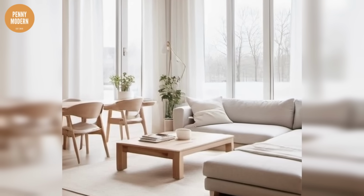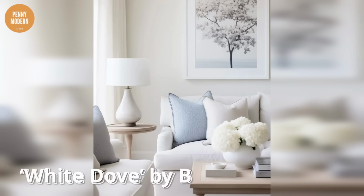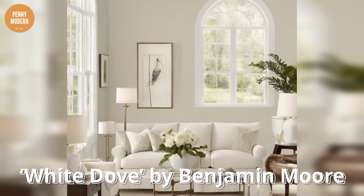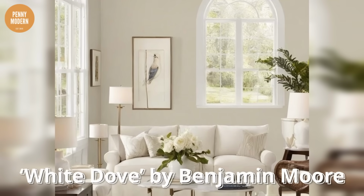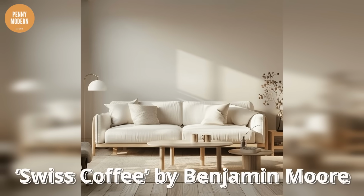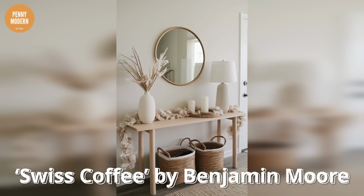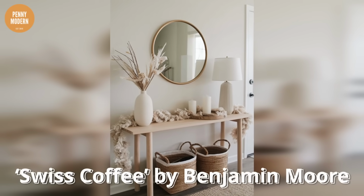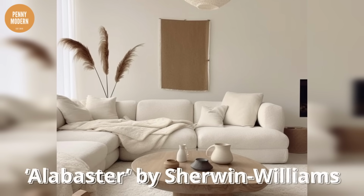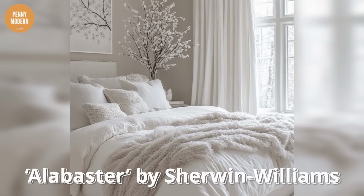So here are 3 warm whites that will transform your space and make it feel cozy and inviting. The first is my personal favorite, which is White Dove by Benjamin Moore. It is a creamy white with a little bit of gray undertone that adds softness without feeling yellow. The next one is Swiss Coffee by Benjamin Moore, which is a very warm off-white with beige undertones, perfect for creating a very cozy and classic feel, and it's very, very widely used. And then there's Alabaster by Sherwin-Williams, which is a soft, warm white that pairs really beautifully with both bold colors as well as your neutral palettes.